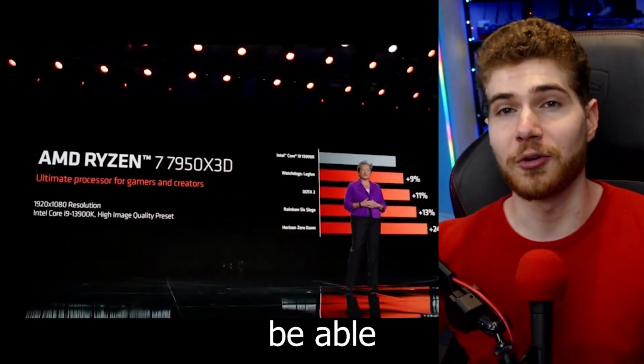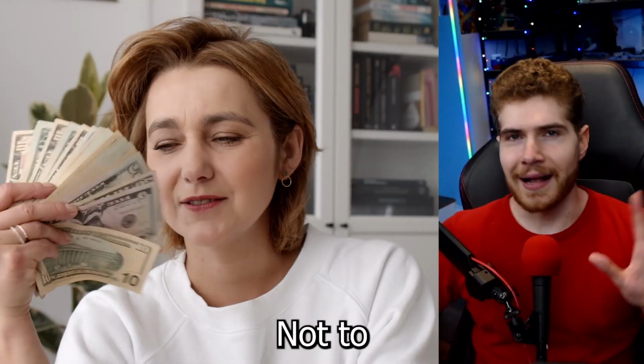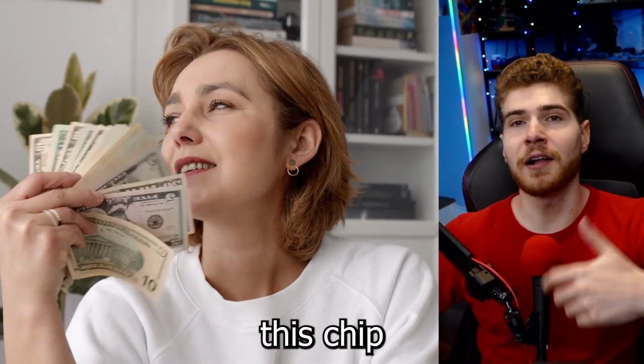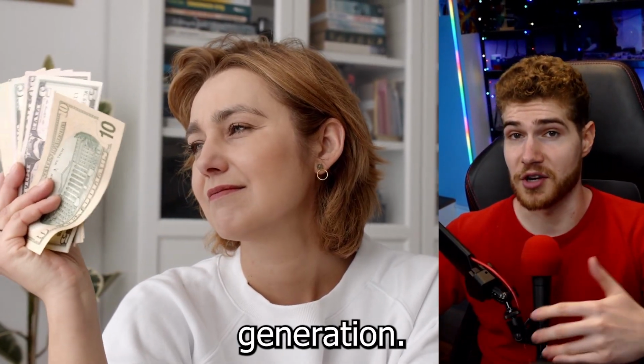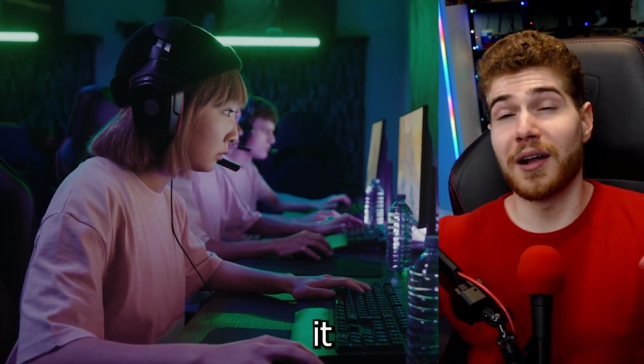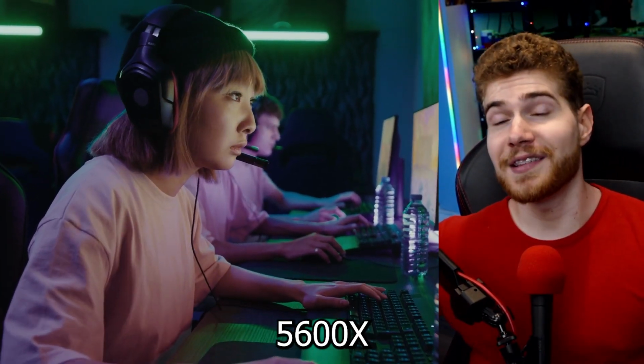But if you want the best of the best, the 7950X3D delivers insane performance and on the newer platform that you'll be able to upgrade in the future. Not to mention that you'll probably be able to sell this chip pretty easily in a few years since it's the top performer for this generation. So many gamers might consider upgrading from something like a 5600X.